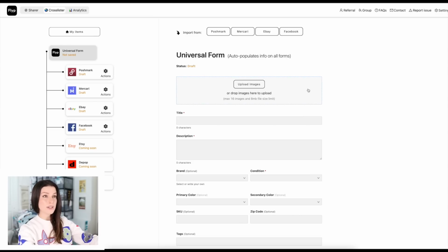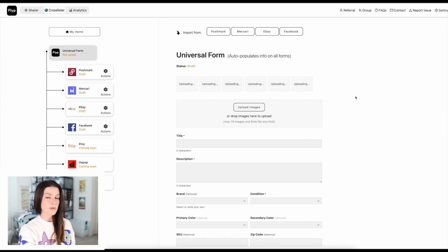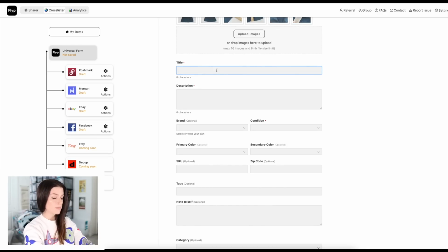So what you can do is, this can be your listing software. You can list straight from this extension using the universal form. But if you already have listings in eBay, you can import from there. But for now, I'll show you how to use the universal form. So I have this Burberry dress that I picked up that I want to list. Drag and drop all of them from my desktop over to Flyp. And then I will put in my title.